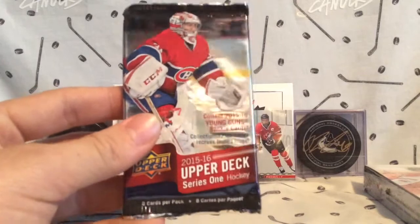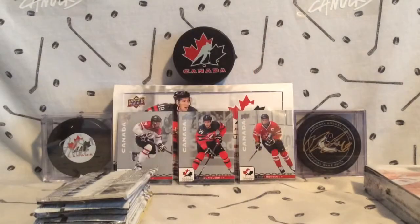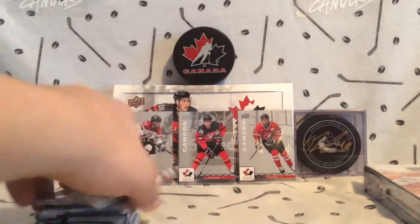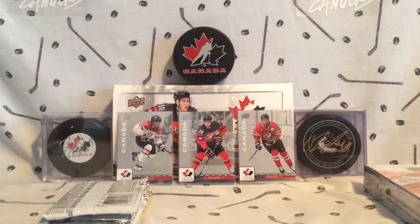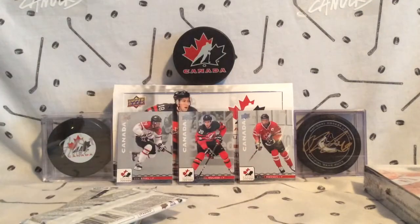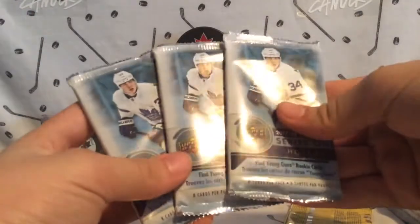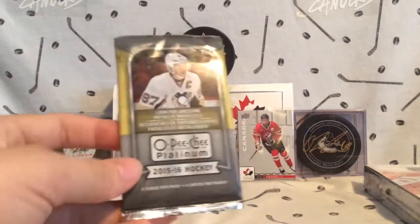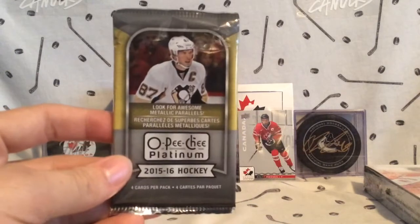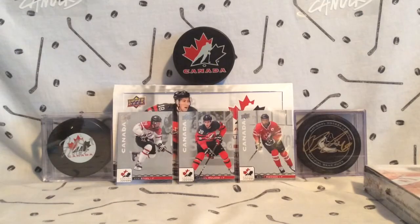We then have one, I think it's called a retail, yeah, just called retail. Not Blaster, but one 15-16 retail, Series 1. Have two, I believe, of retail 16-17. Have, oh wait, three of those. We have three packs of retail 17-18. And then we have one pack of 15-16 O-Pee-Chee. So that does it for retail packs that we have so far.